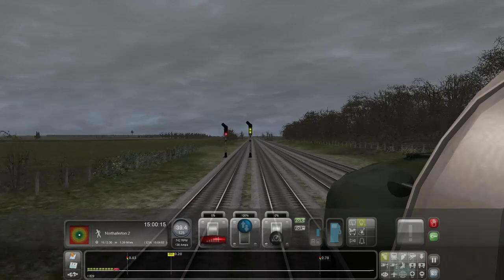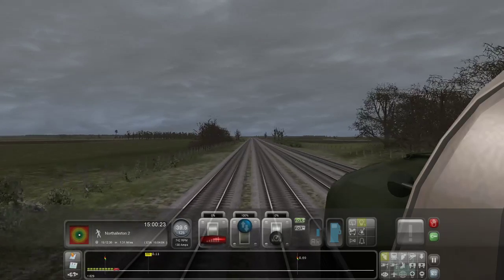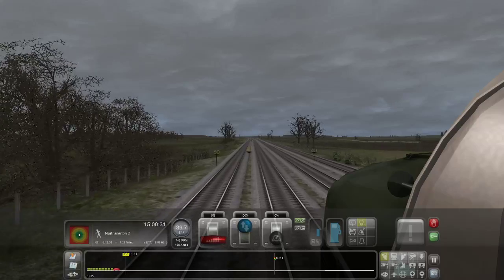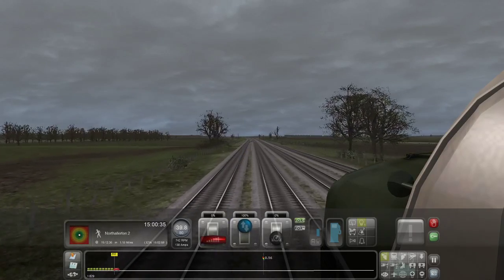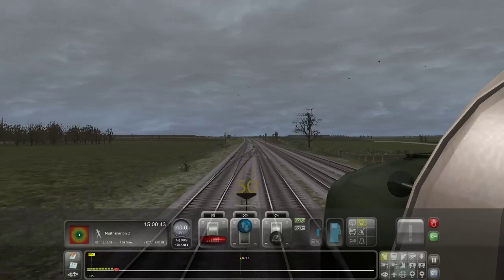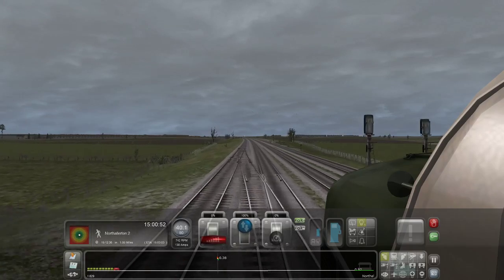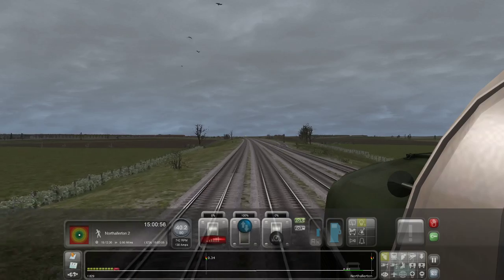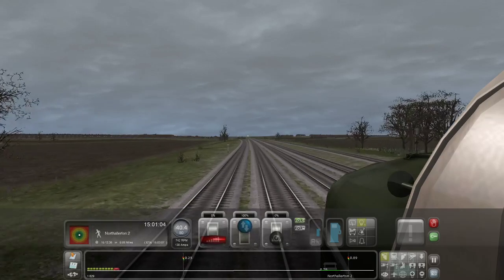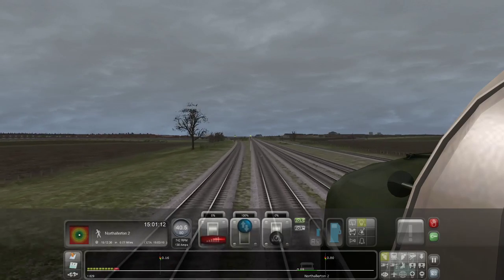Anyway, we've got two blocks to traverse through now, but I'm still going to keep the regulator where it is. There's no sense in me giving it what for when we have to start slowing down anyway. I'm assuming that the passenger train in front of us will be stopping at Northallerton. Or not.